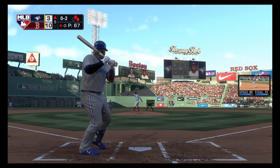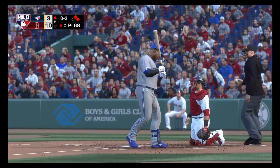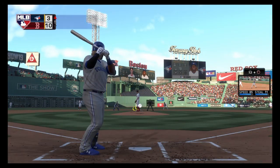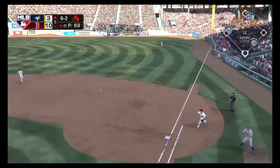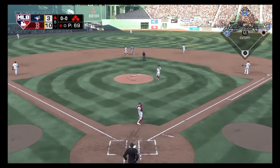Two quick strikes, and now the 0-2. Turned on, but that's ripped foul down the third baseline. Down the first baseline. He's got it. And he'll just beat the throw to second. He's in there.